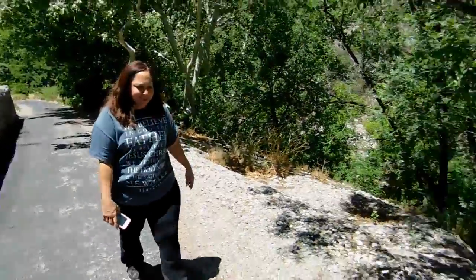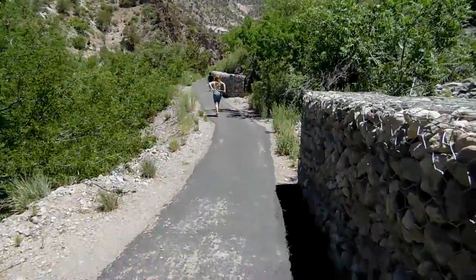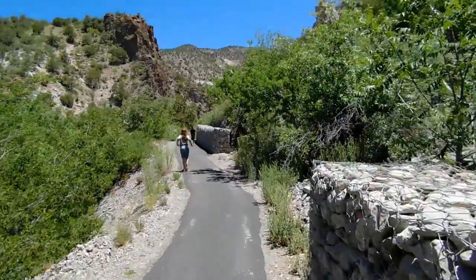It's a pretty good little walk. I'm gonna say what I did last time with Stephen. I don't know if I could make it. That's what I'm saying. Let's just get up to the catwalk and we'll turn around. I just want to show the catwalk.